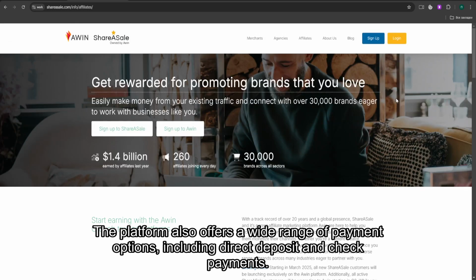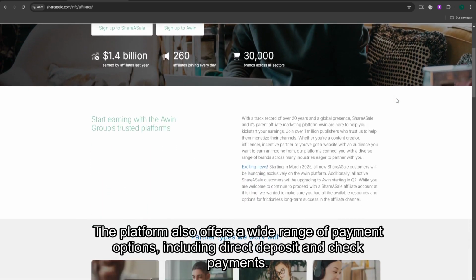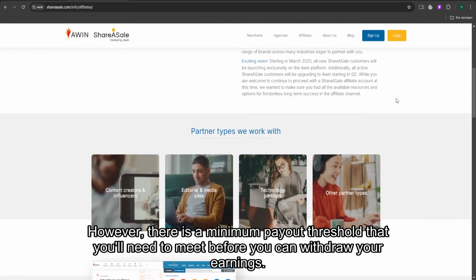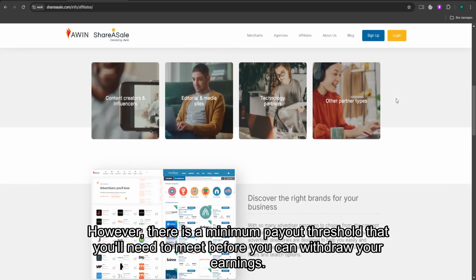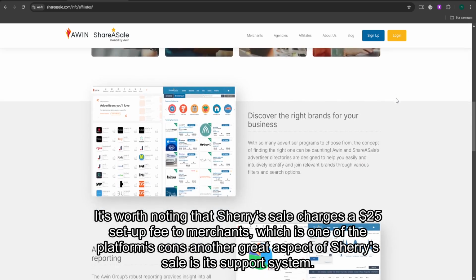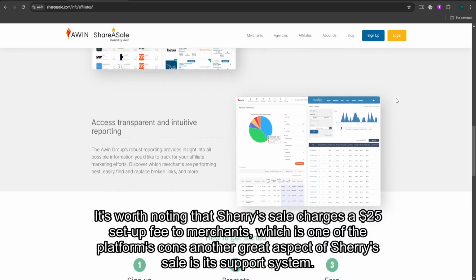The platform also offers a wide range of payment options, including direct deposit and check payments. However, there is a minimum payout threshold that you'll need to meet before you can withdraw your earnings. It's worth noting that ShareASale charges a $25 setup fee to merchants, which is one of the platform's cons.